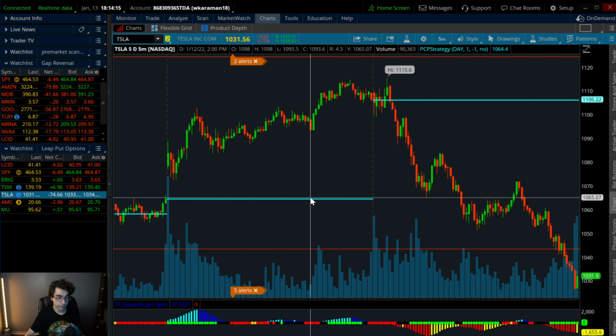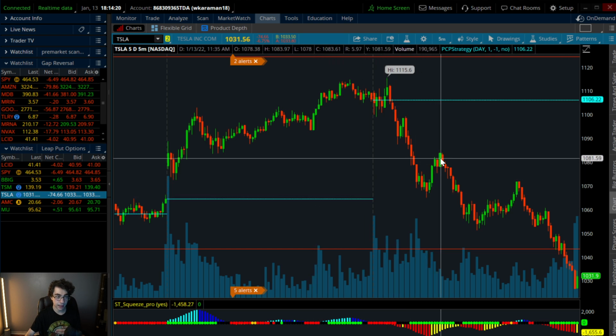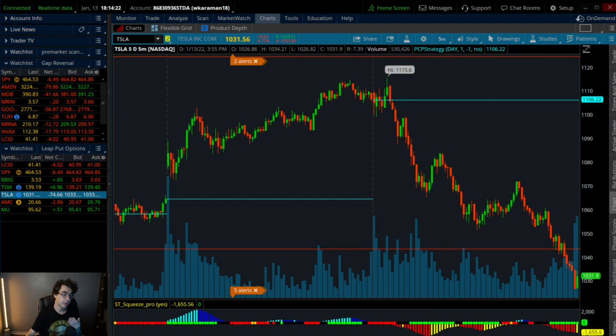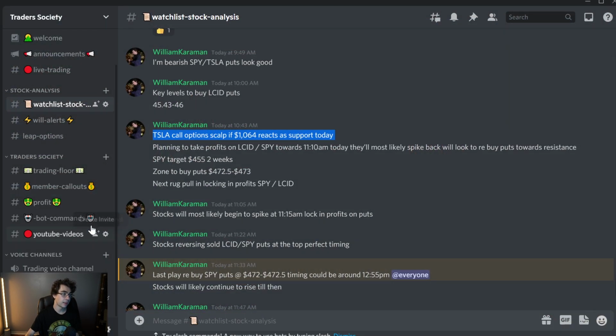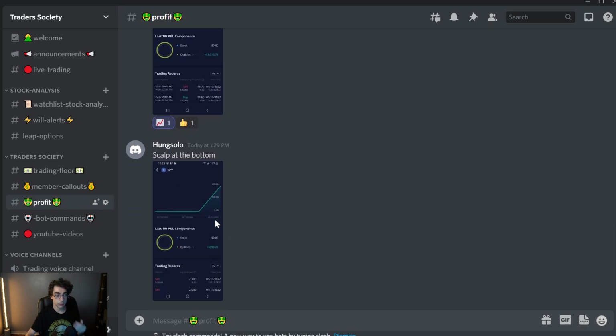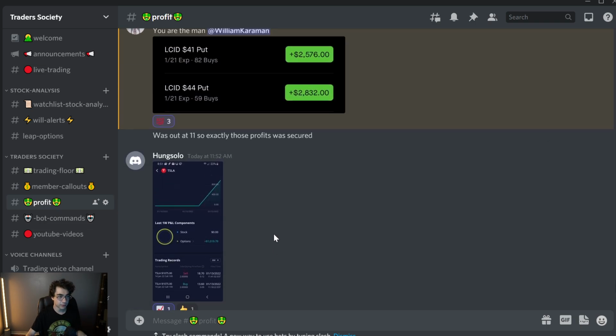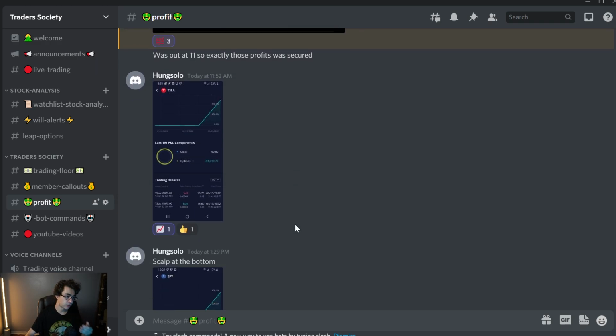When Tesla filled this gap right here, it was the exact bottom. And it shot up from 1065 all the way to 1081. He made 30%, $1,000 profit in 23 minutes. Shout out for trading both ways. You can scalp, and then you can trade for the macro side of the move as well. The macro side is more swing trade focused. That's the overall price direction where it's heading for the week. Congrats to those of you who killed it today, guys.